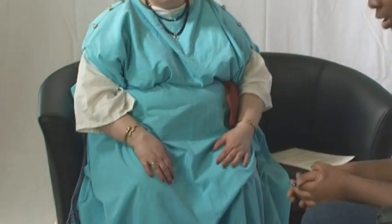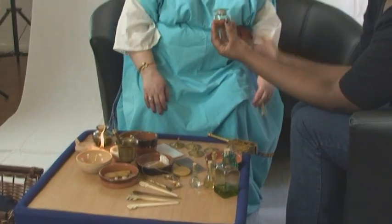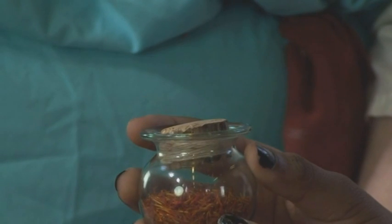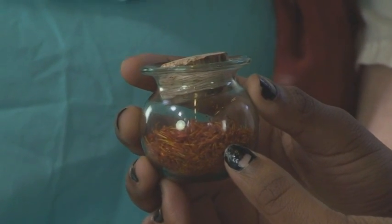So could you tell me a bit about the cosmetics that you have here? Yeah, certainly. What's this and what do you use it for? Those are safflowers. Saffron was used a lot for makeup and perfumes, but it's very expensive. It was very, very expensive then, 2,000 years ago. It's still very expensive now.